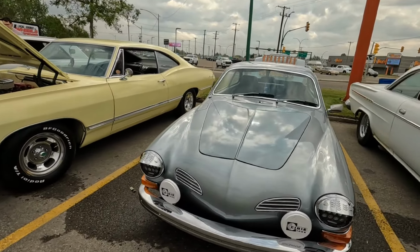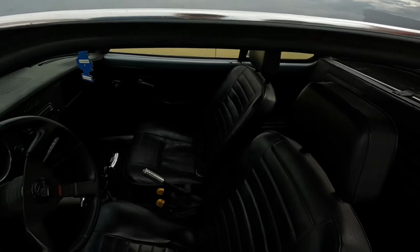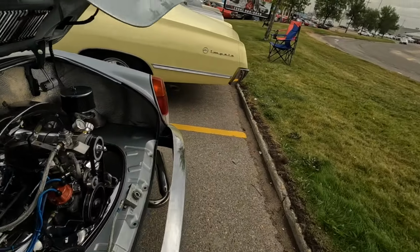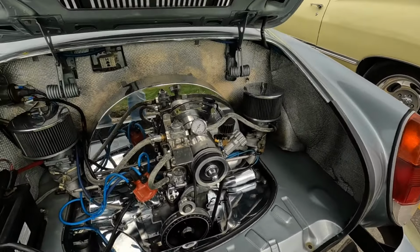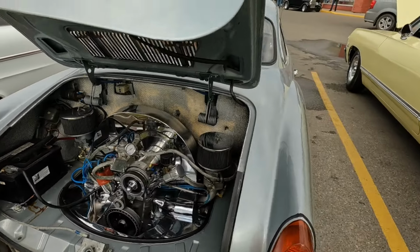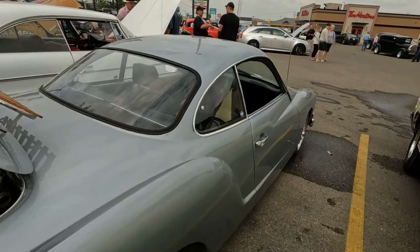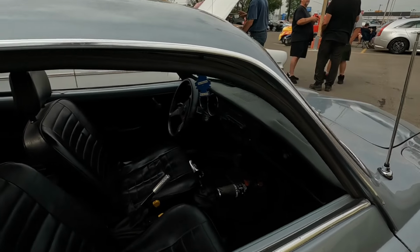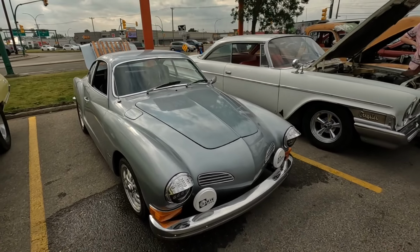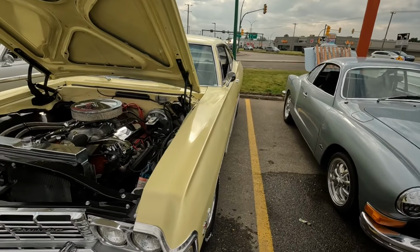This is Curtis's son's car. I'm going to take a closer look at this. Haven't seen it out a whole lot, but it's nice to see it out when he does bring it. It's a cool deal. Lots of detail there. They've got a wild motor. They've got some plans for this. They've got a larger, bigger cubic inch engine going in there. And they've got some neat plans. We'll see how that turns out for them.